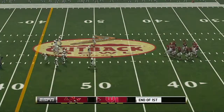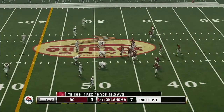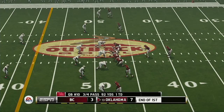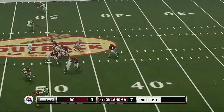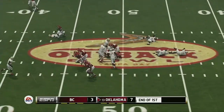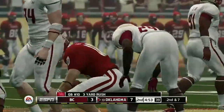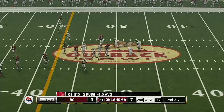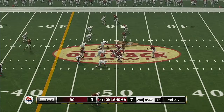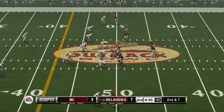Set to resume action here in the second quarter, and we've got a tight ball game. Oklahoma is up four. He fights forward to about the 49. The option keeper gets him 2, maybe 3 yards. I feel the corner position is really one of the hardest to play. So when I see a young player like this make a play like that, it's impressive.